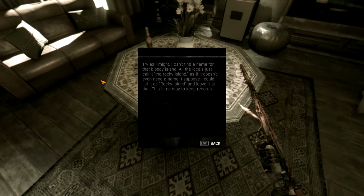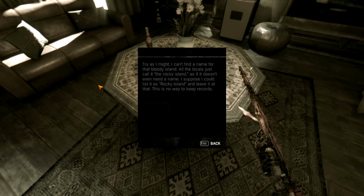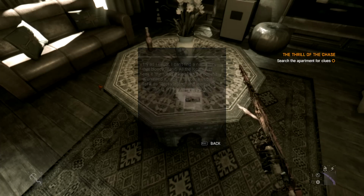Didn't get this one. Try as I might, I can't find a name for the Bloody Island. All the locals just call it the Rocky Island, as if it doesn't even need a name. I suppose I could list it as Rocky Island and leave it. No way to keep records.